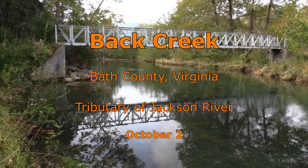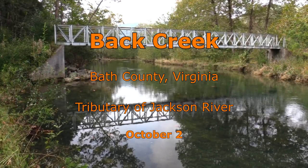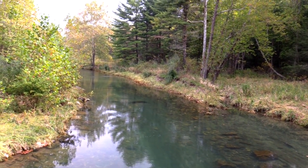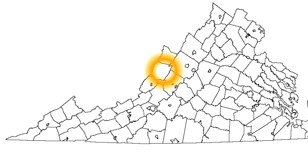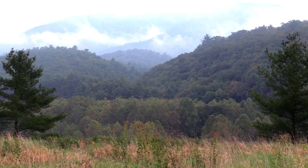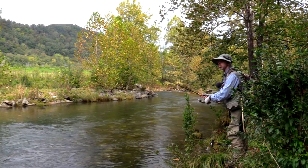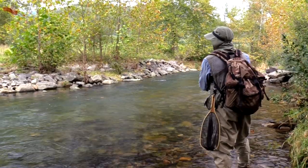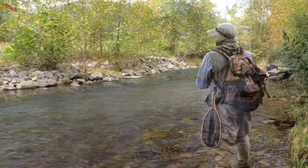There are two distinct sections of Back Creek. The first is a 1.5 mile stretch running through the Virginia Power Company's recreation area. There is a delayed harvest regulation here, and a small fee is required to enter the premises. The stream has been modified to improve trout habitat.